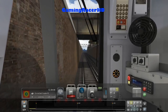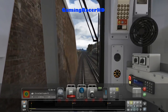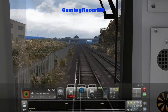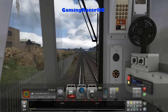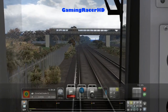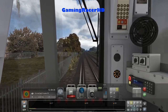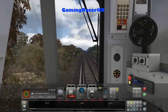Which is fine. We are coming up to East Croydon anyway. I think that train will stop at East Croydon and pick up passengers. Well, we'll go via East Croydon, so we should be able to overtake it. It's only 4 miles left to East Croydon, so should be good. Yep, still a double yellow. Let's go at 70 miles now. Should be good there.